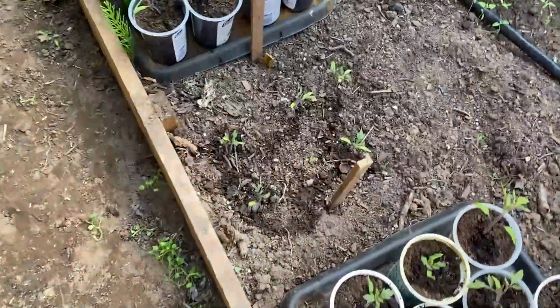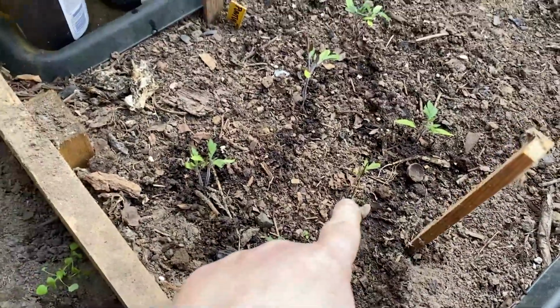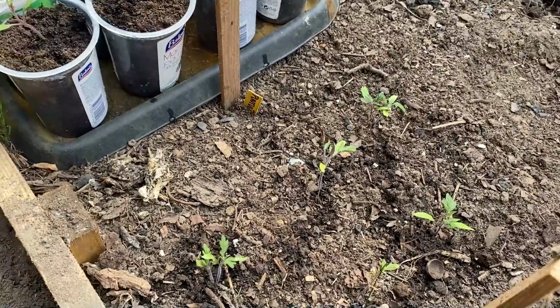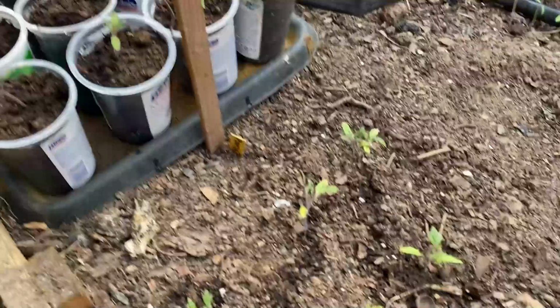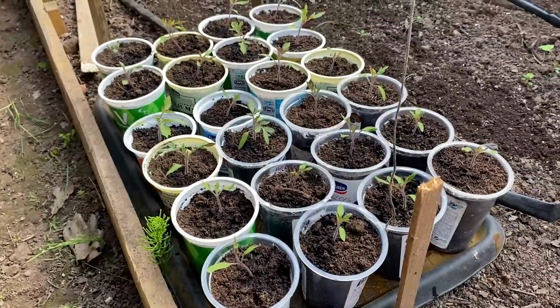So these are my experimental tomatoes that I planted in the ground, if you remember, just to see how they survived. They seem to be doing okay, with the exception of this one. So that's testament, I guess, to the passive solar greenhouse, how well it's doing. So really pleased with that. All these as well. These are looking so much stronger than the ones indoors, weirdly.